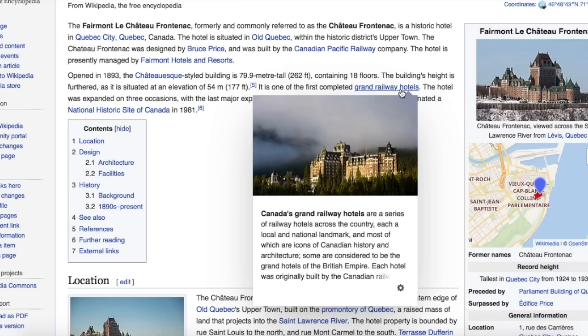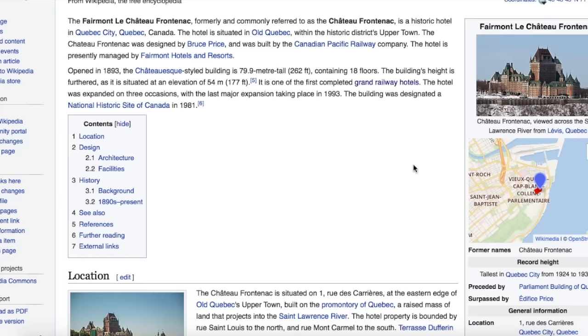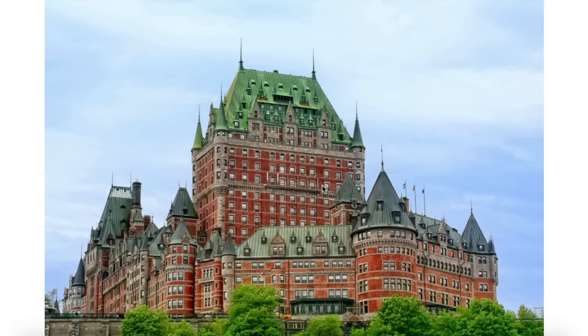Each hotel was originally built by the Canadian railway companies. And here we're told this hotel was opened in 1893. The building was designated a National Historic Site of Canada merely in 1981. 1893, built by a railway company as a hotel. And what kind of luxury are we seeing exhibited by this railway company? What kind of time period are we talking about?